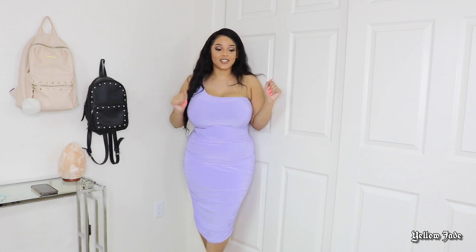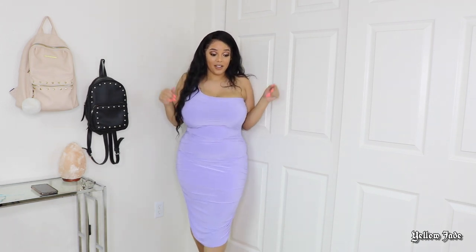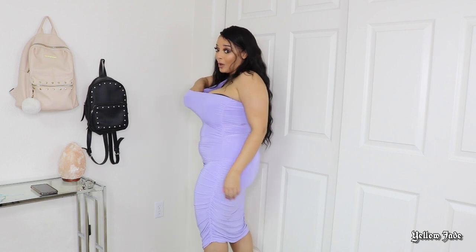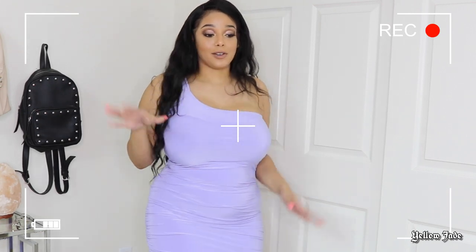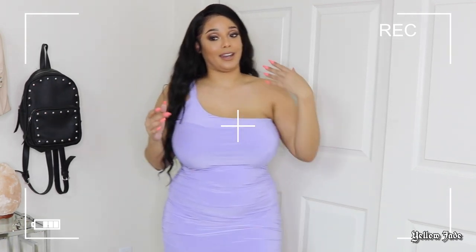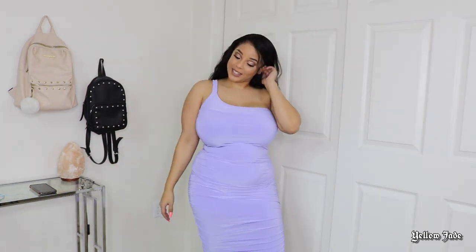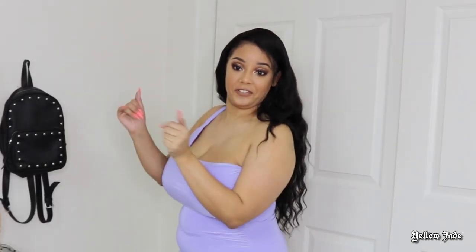Like I told y'all, I wear a US size 12, and that is what I purchased this in, but it still has a lot more stretch to go, baby. Like, this looks so good, and this, I'm out of breath. I'm so excited I'm out of breath, honey. Yes, yes, yes, yes. I'm feeling myself a little too much in this. Nah, it's not enough.